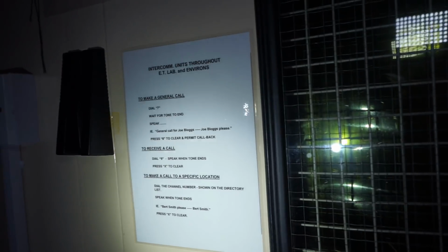What is an ET lab? Extraterrestrial? It says intercom units throughout ET lab. ET lab, extraterrestrial lab. I need to find out, you guys, if this phone line still works. So, operator picked up. This is, oh shit. Operator picked up.